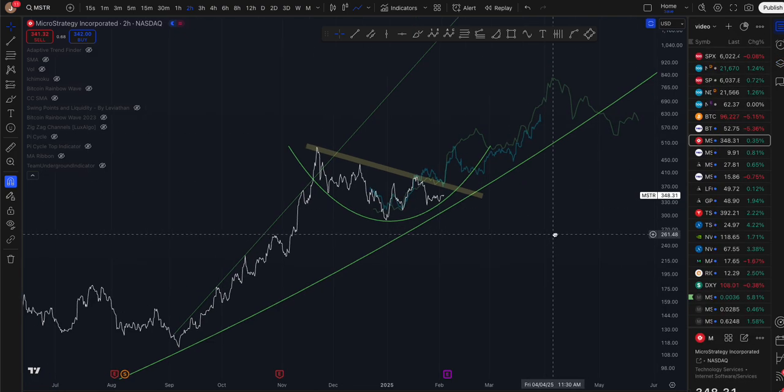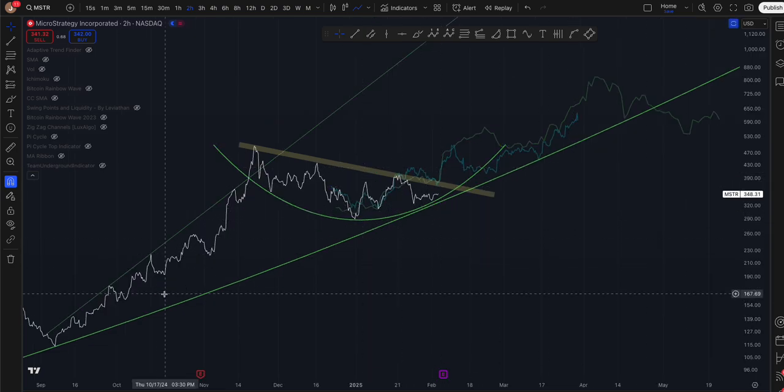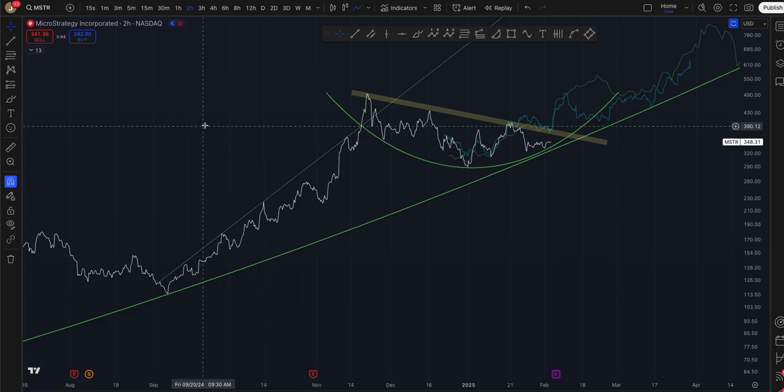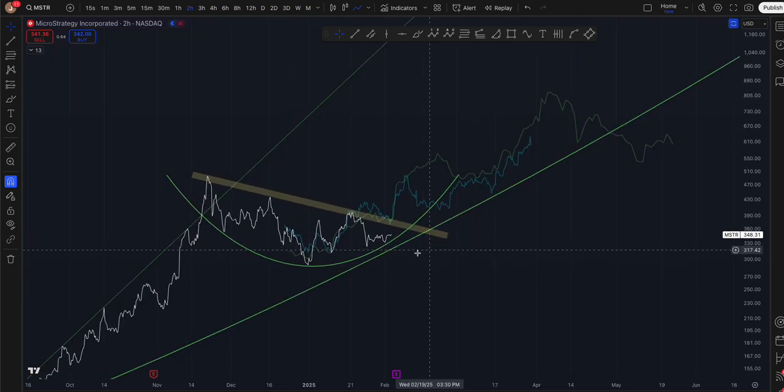I did have some other fractals on here. These aren't perfect by any means, but these are copy and pasted from back here. I try to find some similar looking price action. If you followed my previous videos, you'd know I was looking at price compressing and then launching to the upside. I think it's still doing that, to be honest. These fractals all dip or go sideways into tomorrow's earnings. I'm hoping for some fireworks tomorrow.